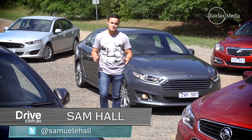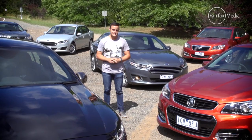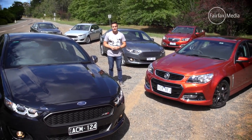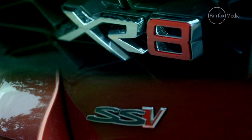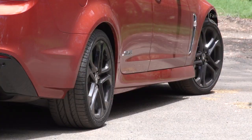It's one of the great Australian automotive rivalries, Holden versus Ford. And in the heavyweights division, we have these two big hitters, the Ford Falcon XR8 and the Holden Commodore SSV Redline. The battle line between Falcon and Commodore dates all the way back to 1978, a rivalry deeply etched into Australian history. For performance enthusiasts though, 2015 is about as good as it gets.